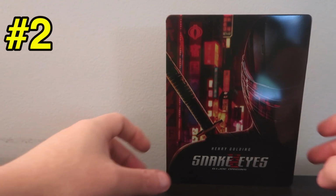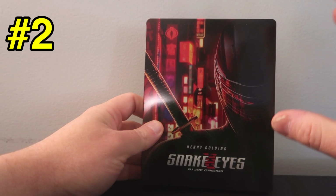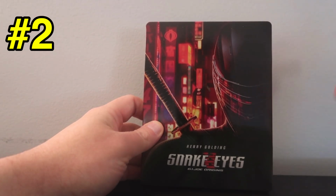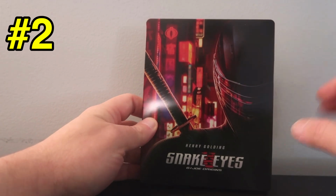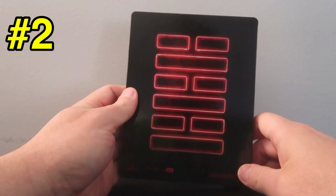For number 2, that will go to Snake Eyes: G.I. Joe Origins. I like this artwork a lot. I think, wow, okay. I mean, the movie's okay, but the artwork is just phenomenal. I really like the image here. Paramount did a great job on this one.